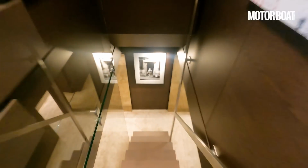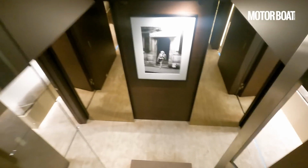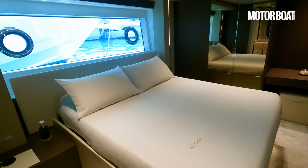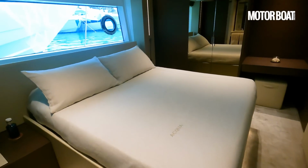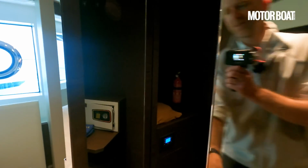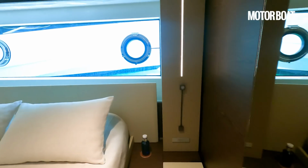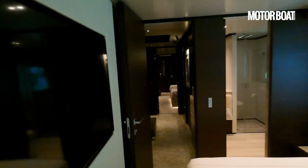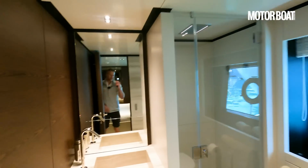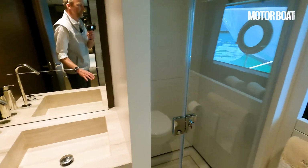So let's drop down to the lower deck now, because this is where the guest accommodation is. I'll try and keep you informed of where we are. It's such a big yacht, it's quite easy to get lost on board. But here we have all of the main guest cabins. So we're now forward on the port side. See, there's a big double here. Lots of storage space. I don't think these will be occupied. So you can see beautiful lit hanging wardrobe, controls for all the air conditioning, lovely opening ports, big TV in the bulkhead opposite, obviously ensuite bathroom, that same lovely marble, walk-in shower.